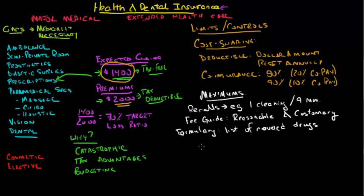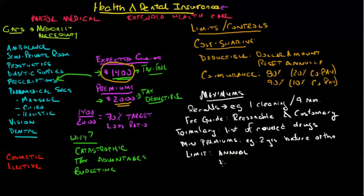And we might have a time limit or a minimum amount of premiums that have to be paid. So for example, you might have to pay 2 years of premiums before you have ortho coverage, before you can get any orthodontic coverage. Speaking of ortho coverage, it's very common to see a limit here, and it might be an annual limit, or it might be a lifetime limit. Again, if ortho's even covered under your plan, it's very common to see this kind of thing, where you might have maybe no more than $1,500 of ortho coverage for 1 year, and maybe a total maximum of $2,500 of ortho coverage for the entire lifetime of the plan.